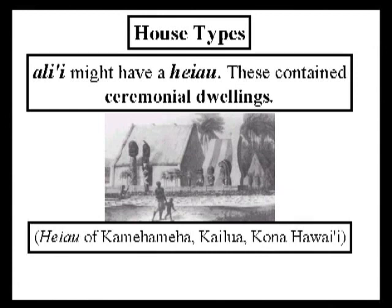It was drawn up in the late 1700s, just to give you an idea of what the ceremonial dwellings look like in a heiau. Now, these would not be occupied during most of the year, but would be used during important religious ceremonies. But the individual dwellings in general had the same style as the other houses that we've been discussing. But of course, they would be made from the finest materials.